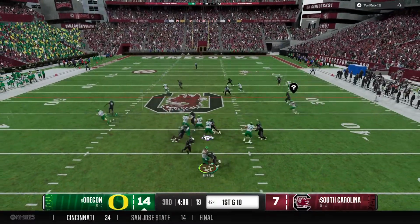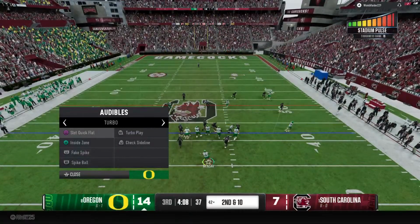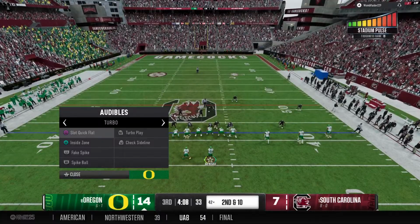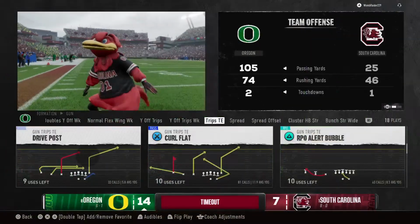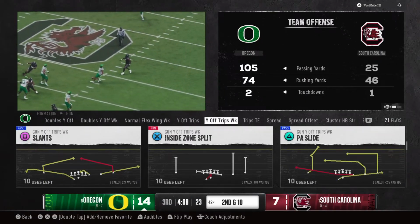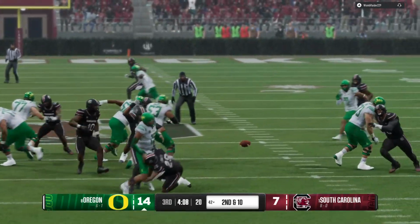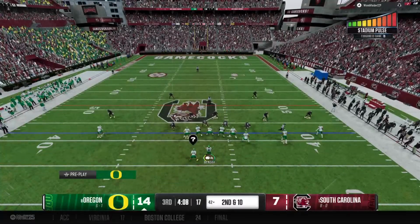Looking to throw it on 1st down. And they hit him just as he releases the ball. It's incomplete. The Ducks looking to crank up the tempo a bit. Man, the quarterback got nailed there, Chris. We'll have to take another look. He gets the ball out, but he took a big hit. This offensive line has got to do a better job at taking care of their superstar if they want to have a chance to win this game. Incomplete. 2nd down coming up.